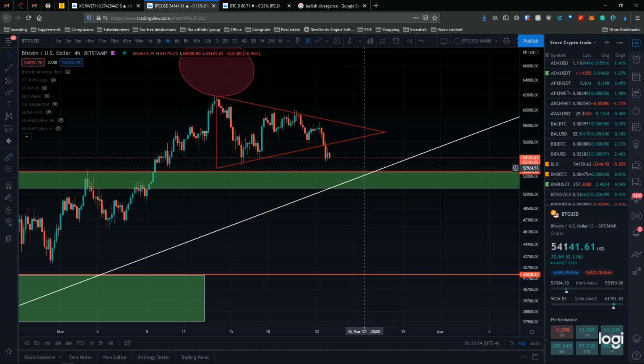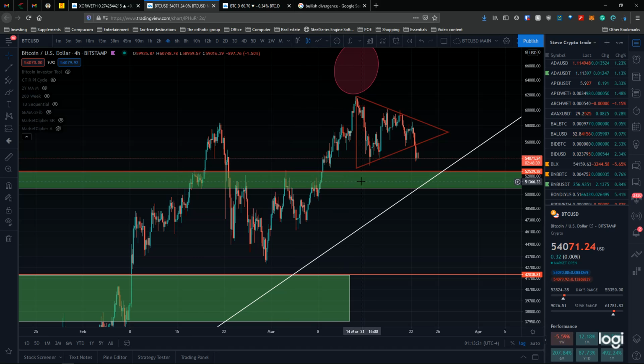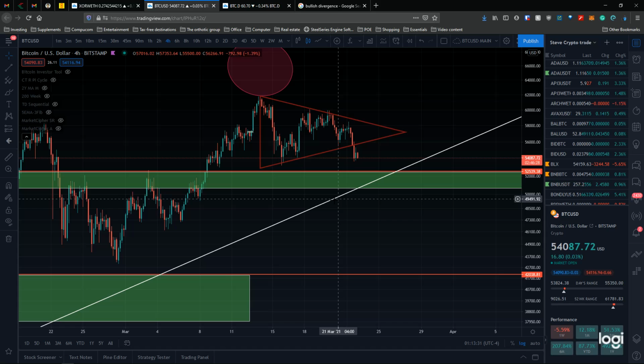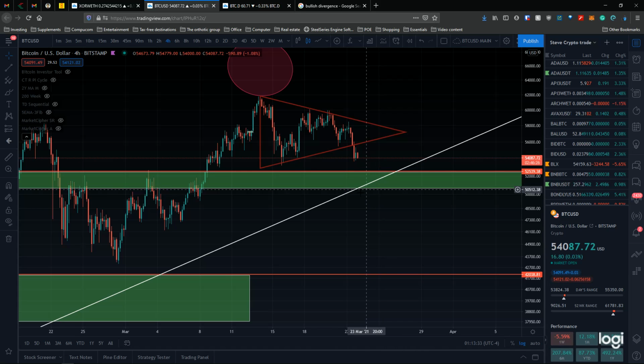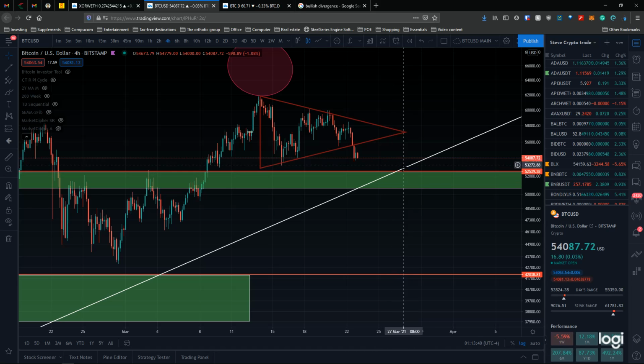and then confirm this as a really solid support zone with this current support zone of 52,000, which has held up pretty well, and it was resistance in many different areas. And we also have our macro bull market parabolic trend line support. This would be a very strong support zone for a really big parabolic bounce.